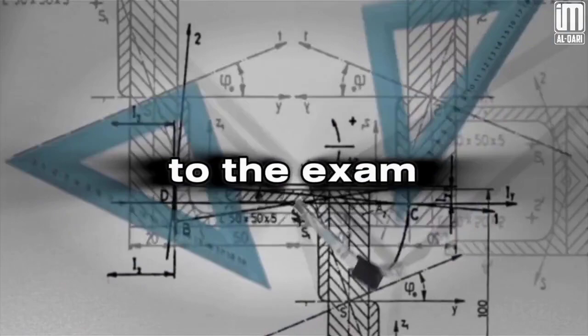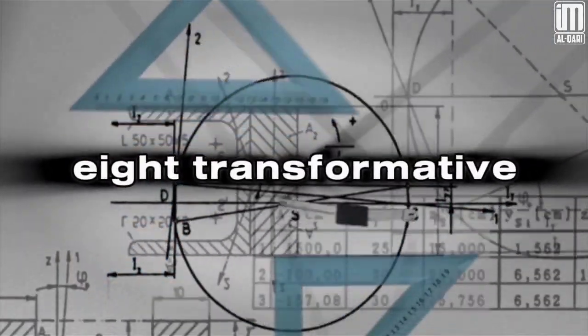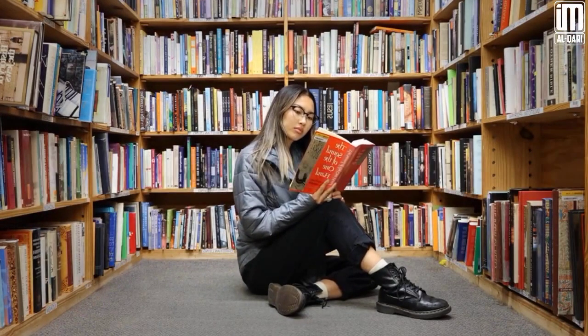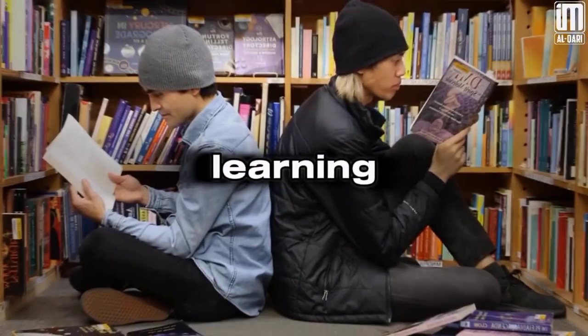Say goodbye to the exam-induced memory lapse. Let's dive into these 8 transformative methods without further delay. 1. Get organized. Creating an organized study space is pivotal for optimal learning.